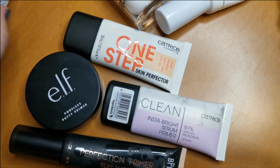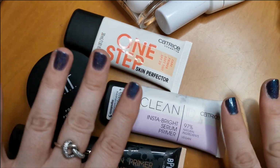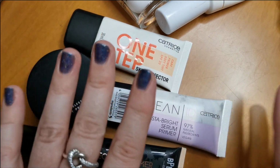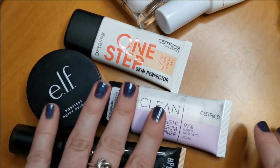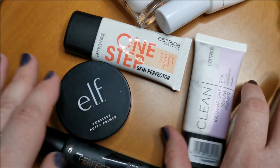Excuse the state of my hands, they are dried out. I can't find what I've done with my hand cream, so apologies. And I rushed the nail varnish, so it's a little bit messy. Anyways, that's not what we're here for. So I am going to move on.